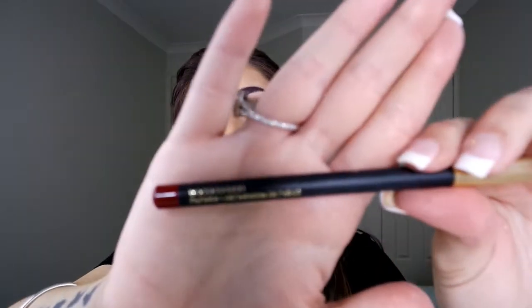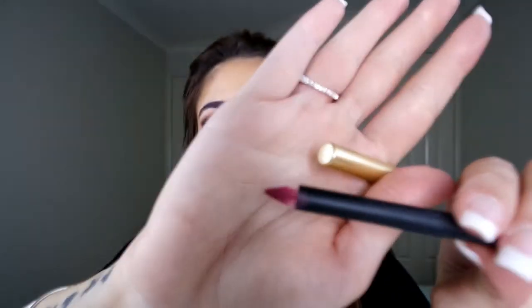For that, I will put on a lippy. Yeah, for the lips, I want to go with something red. And I've chosen to go with the Napoleon Perdis Rocco Red lip liner. It's true red.